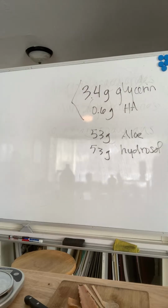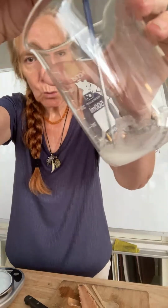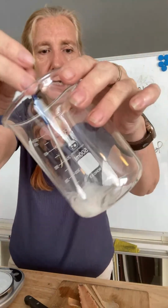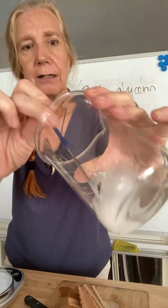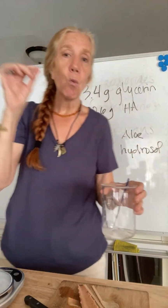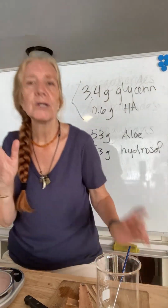If I had added the hyaluronic acid to water right here, it would just be big clumps. It would just be a mess. So this is the way that we are dispersing the hyaluronic acid, and it's not going to thicken until we add water. And as soon as we add water, it's going to start to thicken. So that is one thing that we do want to be mindful of.